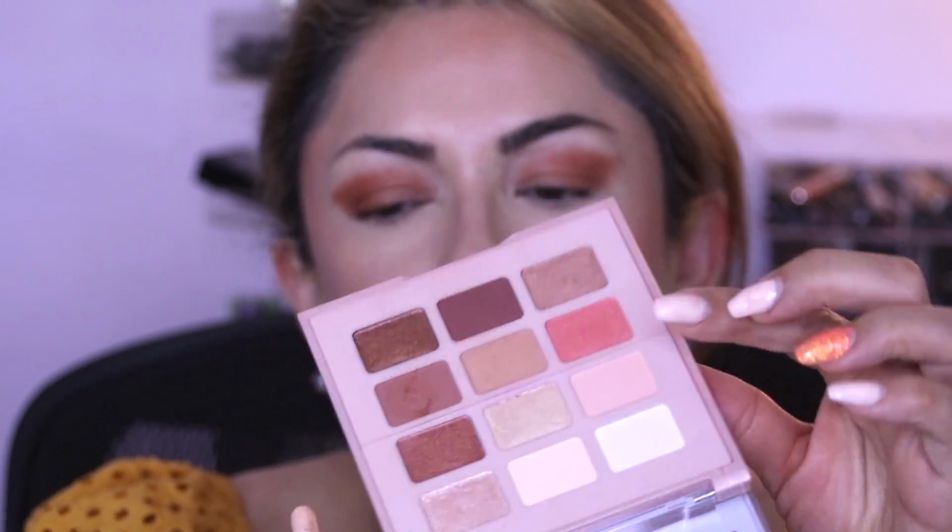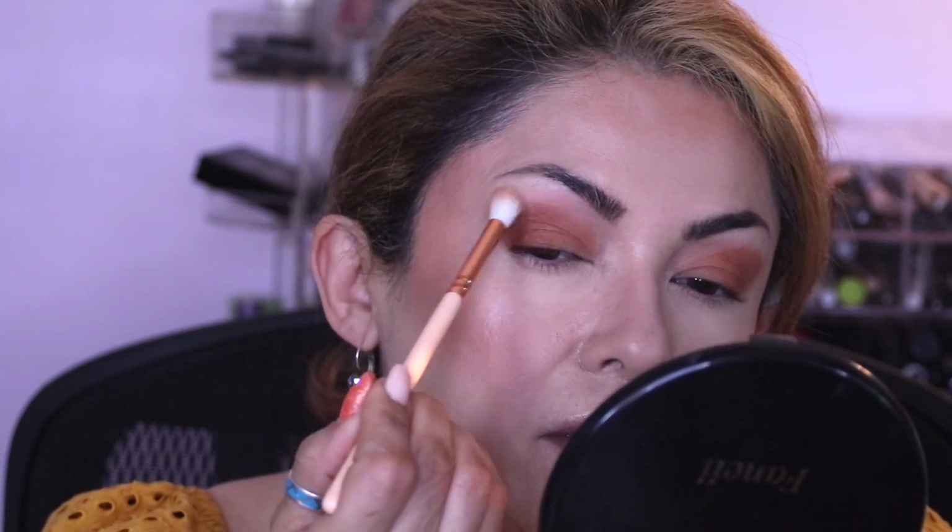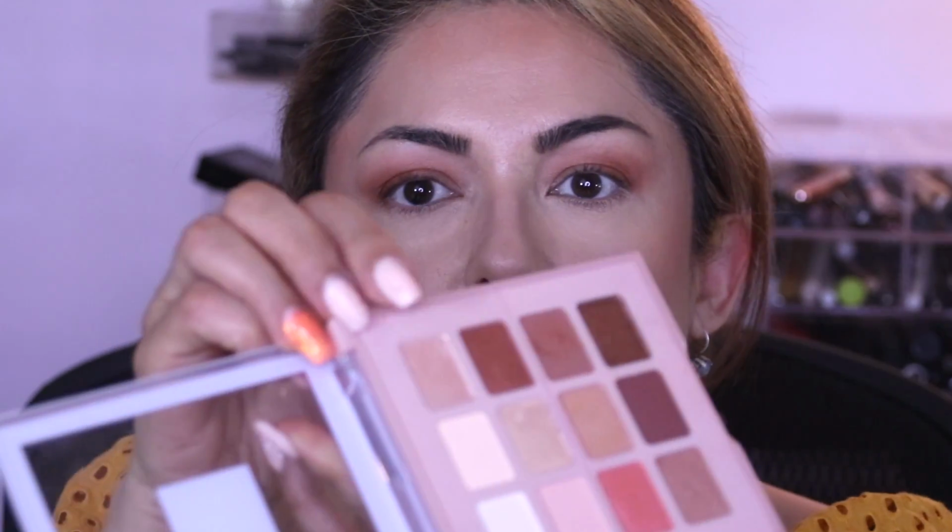I'm going to go into like really light pink right here, kind of blend everything out. Just kind of go along the edge. And then for shimmer, I'm just going to go into this champagne color right here and use my finger. Then I'm going to go into a deeper coppery for the outside of the eye.